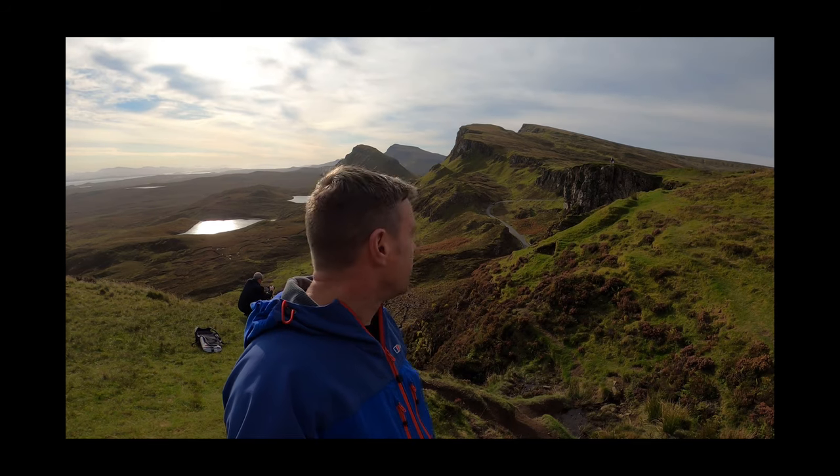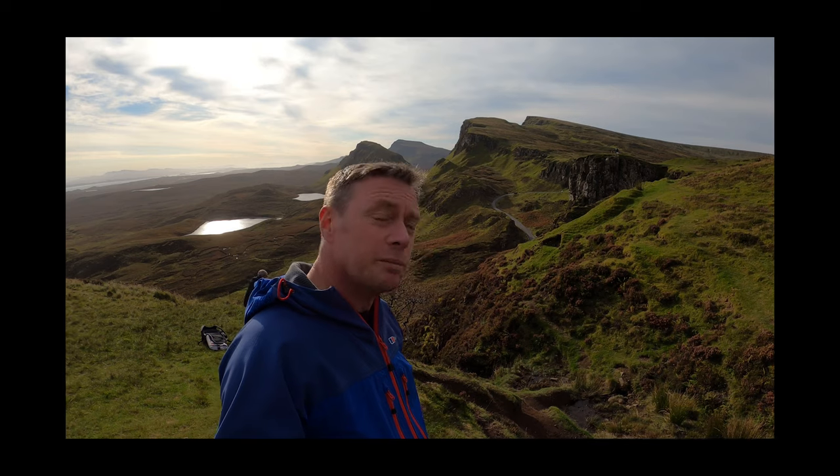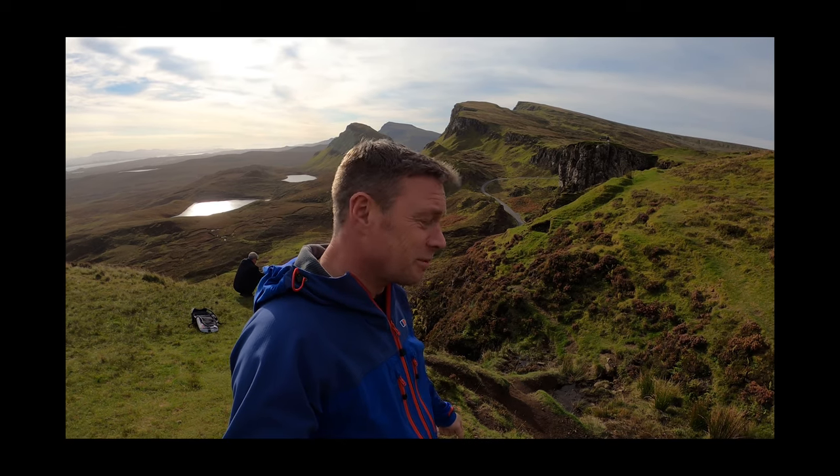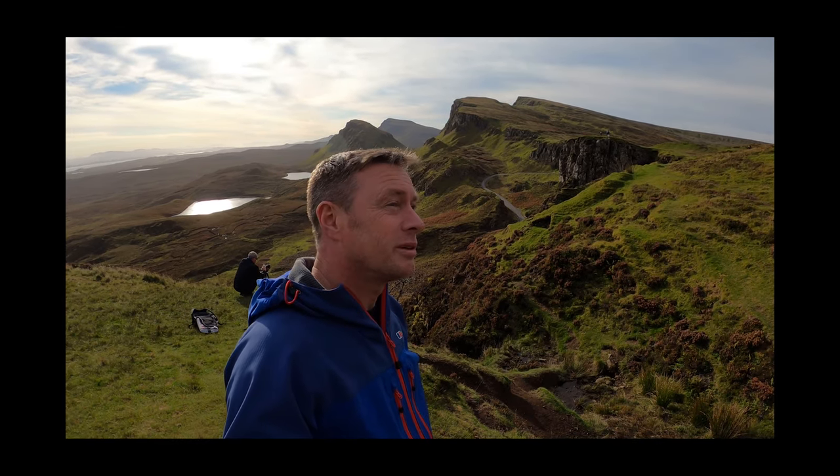I think I'm gonna have to come back to this location for a sunrise shot, but there's a lone tree and Quiraing in the background, and let's hope I'm gonna get some brilliant images here, hopefully. Anyway, as always, on to the next location.